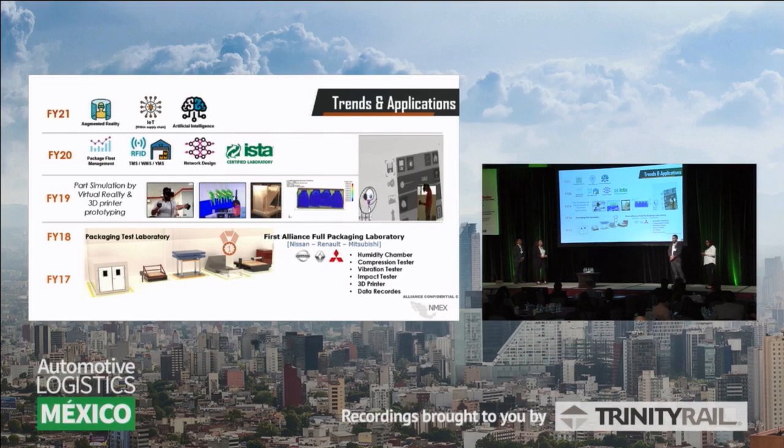Well, now our visibility for improvement is increasing every day. We started working to develop some new technologies, new trends and applications. The main objective with these activities is to improve the accuracy of our results, and also reduce our processes and our lead times to get better results every day.